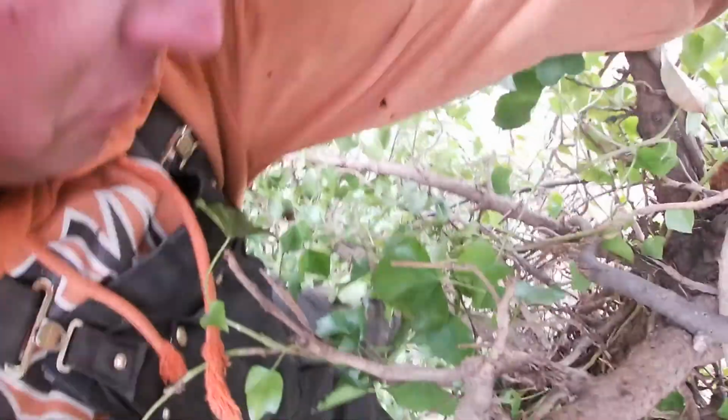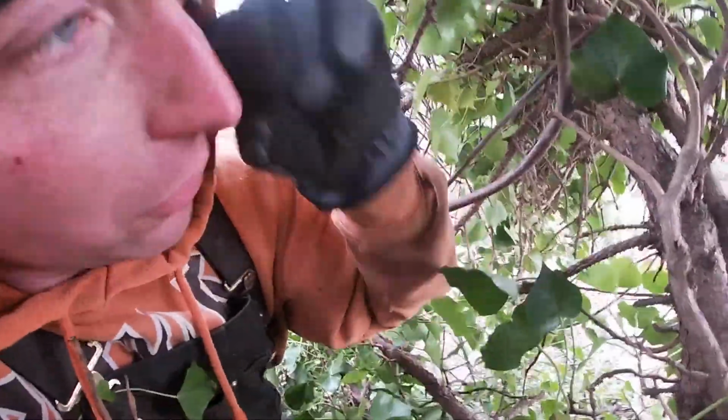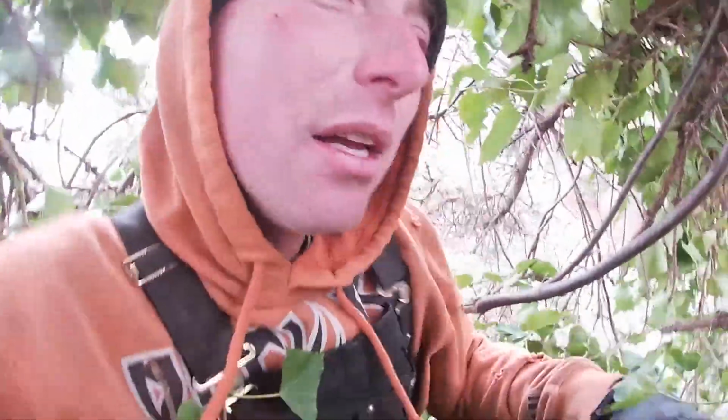I think, let me just look around real quick. I don't know if that branch will hold my weight, but my elbow will do a little work here. All right, let's go back down and see what's going on down there.